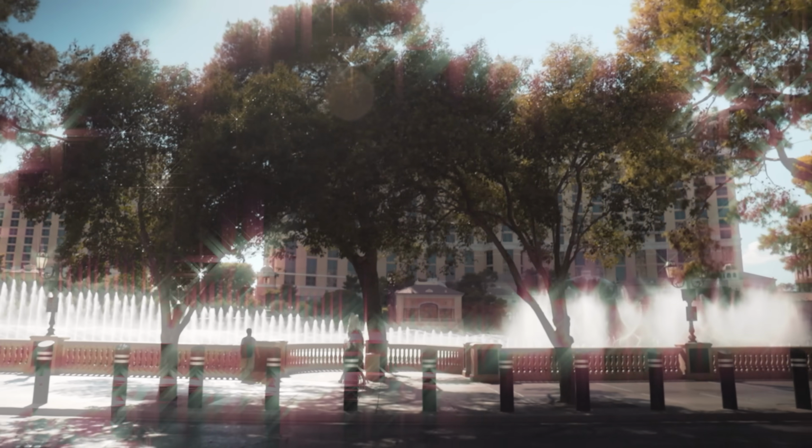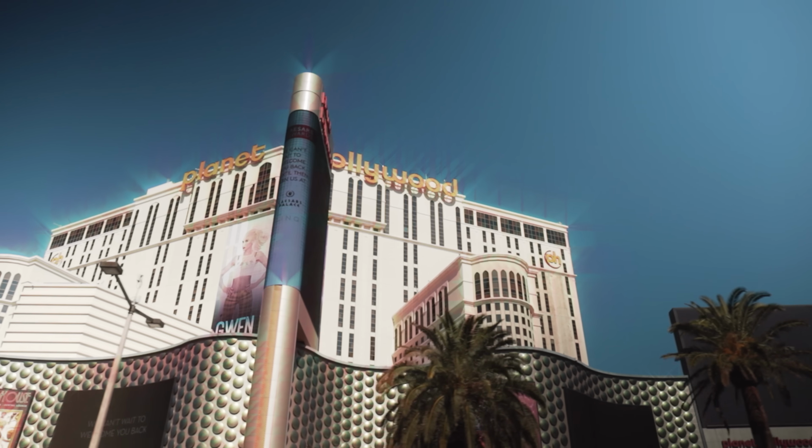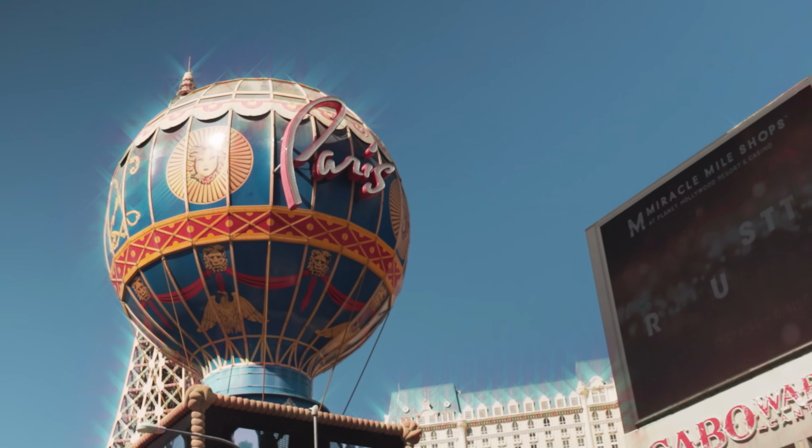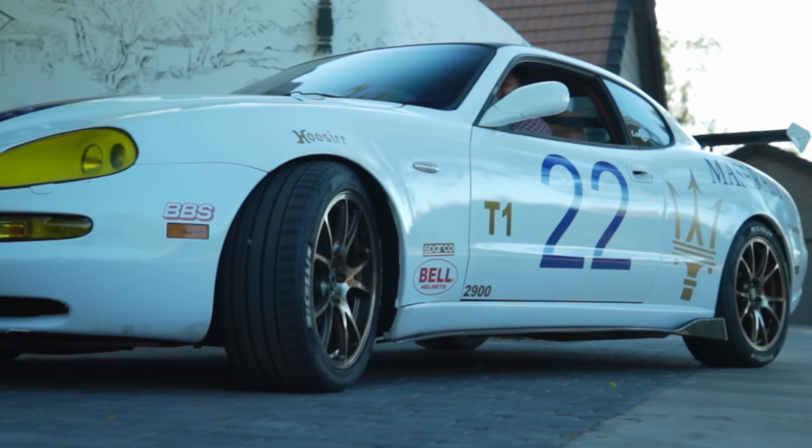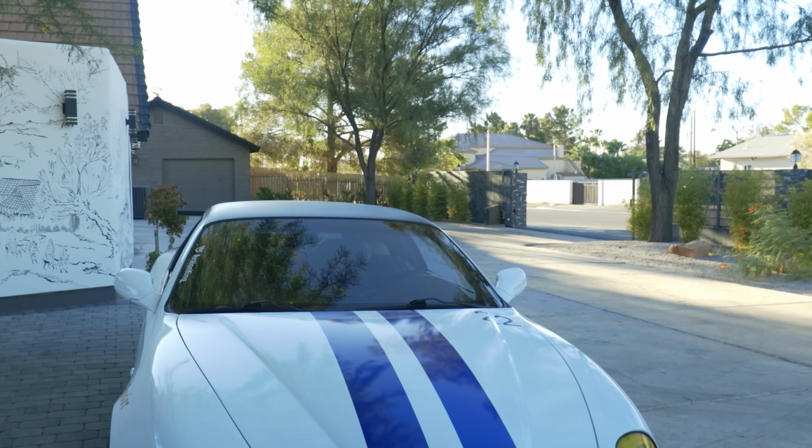In Las Vegas, you can see fallen stars, amazing shows, and travel the world in just a few miles. But the Strip was not ready for the car I pulled up in.